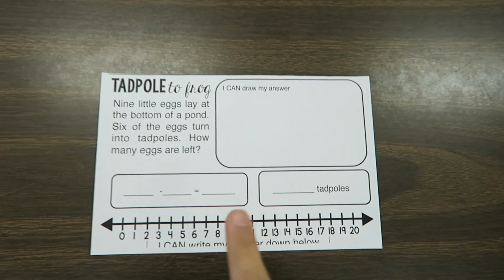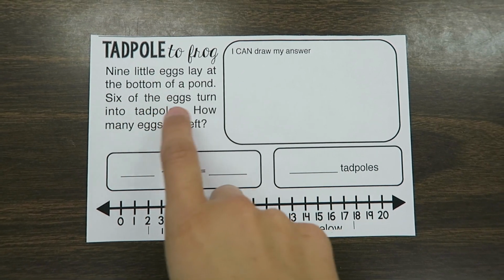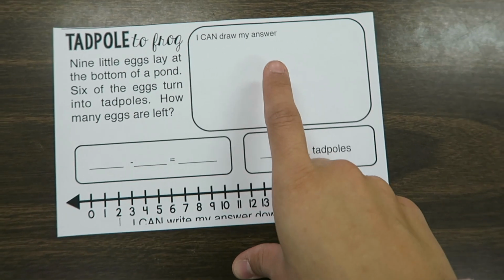So I am doing word problems in the morning, and let me show you what they look like. My students come in and they have a word problem at their table. And here is the word problem. I read it out to them. They draw their answer here.